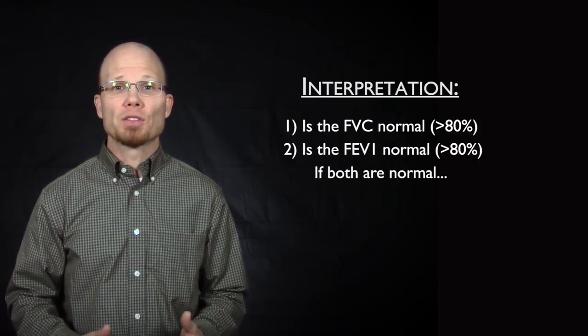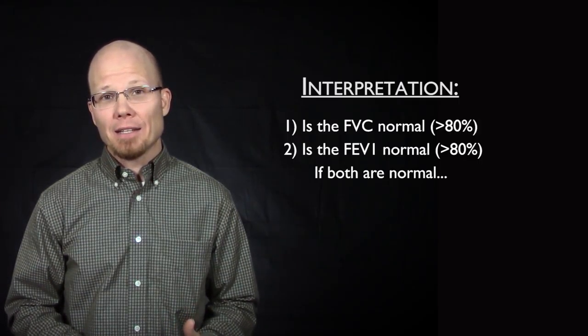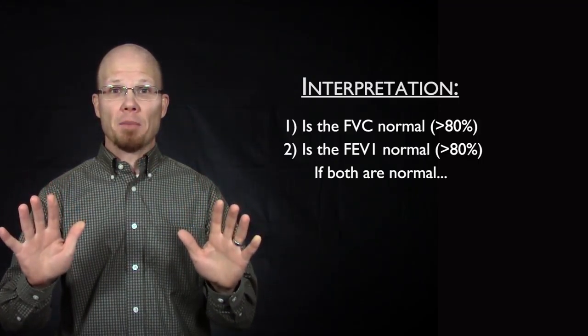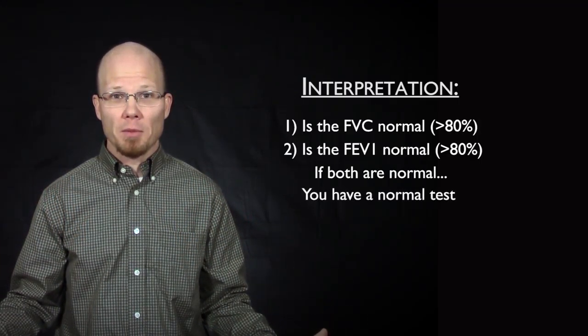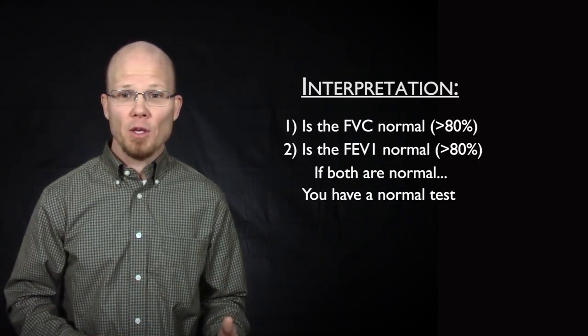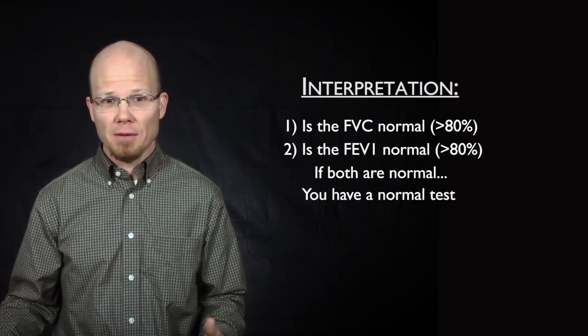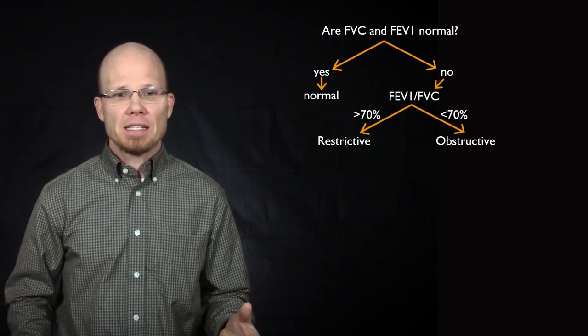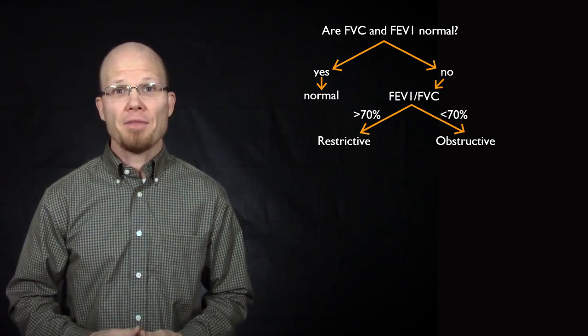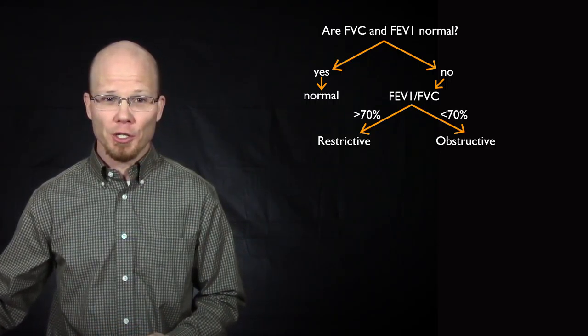If both the forced vital capacity and the forced expiratory volume in the first second are normal, stop. You have a normal spirometry test, and you don't need to examine the ratio between the FEV1 and the FVC. If the FVC or the FEV1 are low, then we need to look at the FEV1 over FVC ratio.